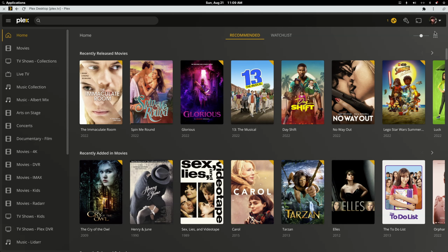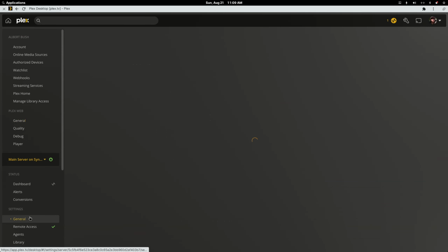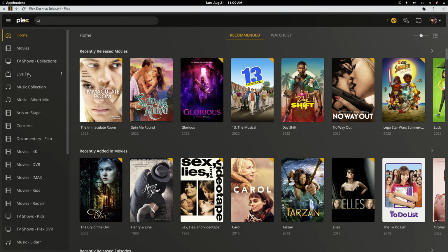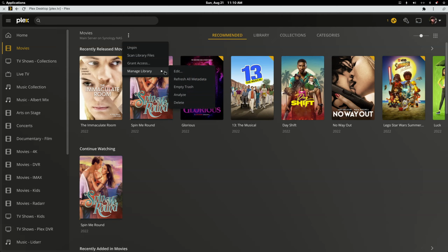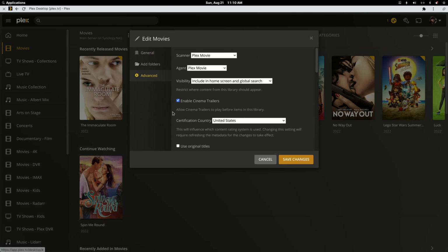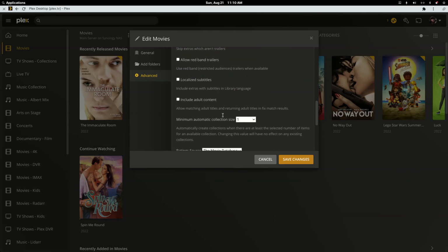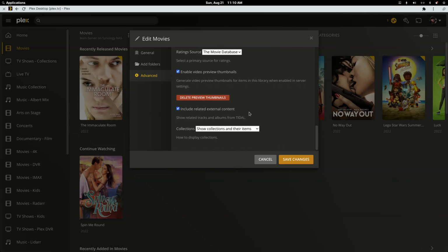So let me just check a couple things with you. Let's go to General. Are you running the latest version of Plex? Let's go back to the movie library. Under Advanced, are you using the latest Plex Movie Scanner and Plex Movie Agent? You really shouldn't deviate from the latest scanner and agent for many reasons that I won't list. Now let me just slide down. Hopefully you do not have Use Local Assets checked or prefer local metadata. They should both be unchecked. And I think that's about the only thing important to double check in your library settings.